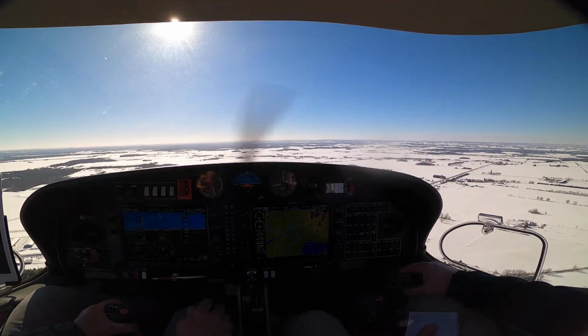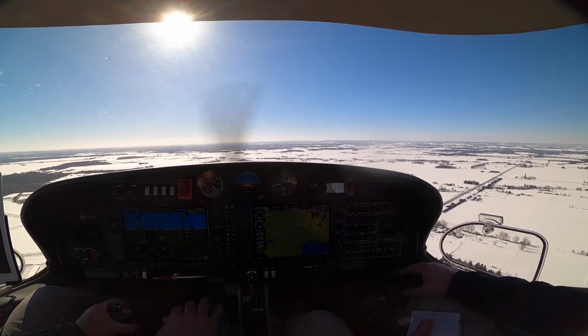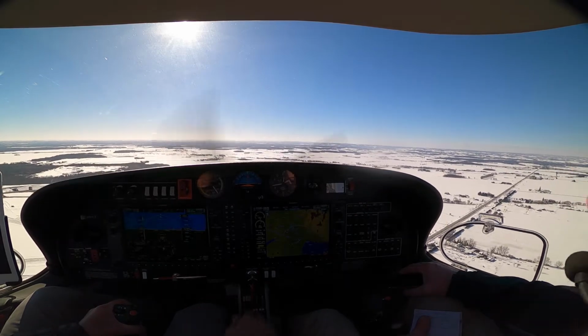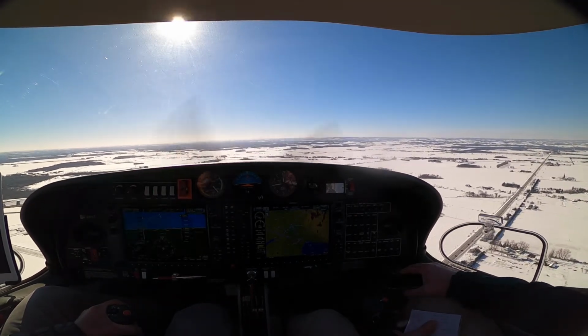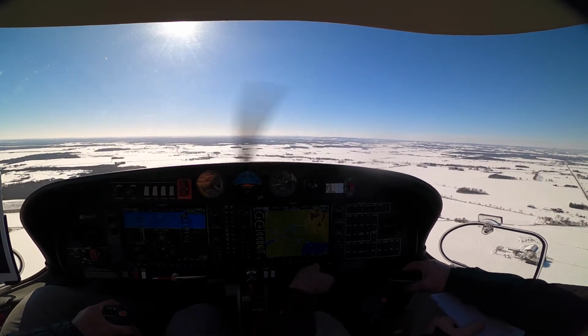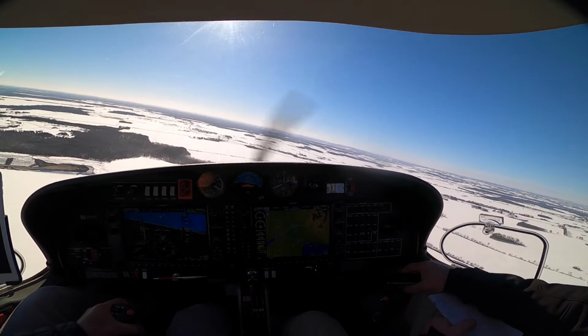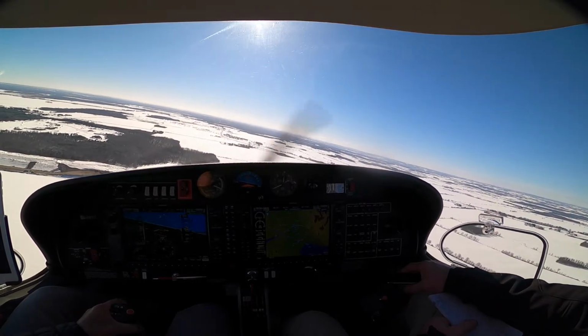We're going to slow it down. We're going to get our fuel pump on. I never turned our lights off. I should have done that. And we're going to slow ourselves down so I can drop my first notch of flaps. We're right at circuit altitude here. Now I can drop my first notch of flaps. We're going to turn on our downwind.